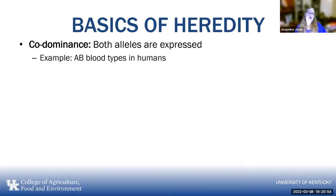Codominance is when both alleles are expressed. There isn't a really good example from poultry. For humans, an example would be blood type. If you have the mutation for A and you have the one for B, you can have an AB blood type, or an A type, or a B blood type, or neither and be an O type. So that's codominance where both show through. There isn't a really good example of that with poultry, but blood types are a good example in humans.